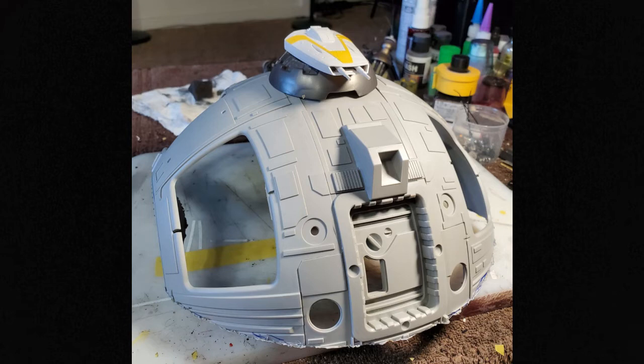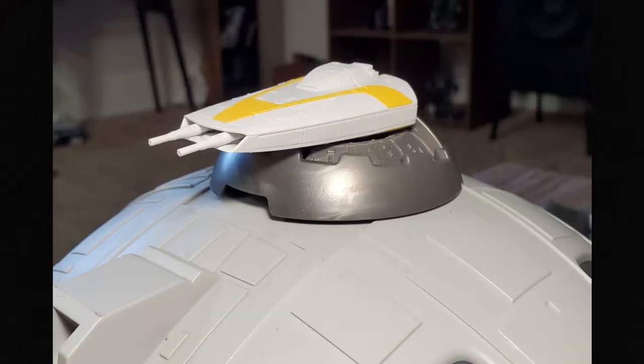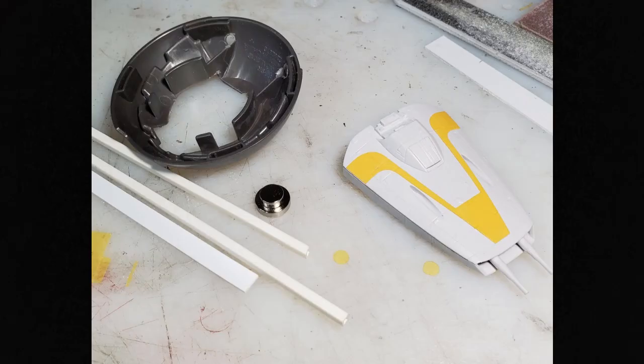Okay. And you're experimenting with the leftover bits of the Y-wing, and I guess that ended up as a thruster, that little turret. What is that little gray piece? The Exceed head thing, that's what I thought. I thought it was the Exceed head base. Those things come with so much spare plastic that you could use just for things. So this is a fun little gimmick. I love this one.